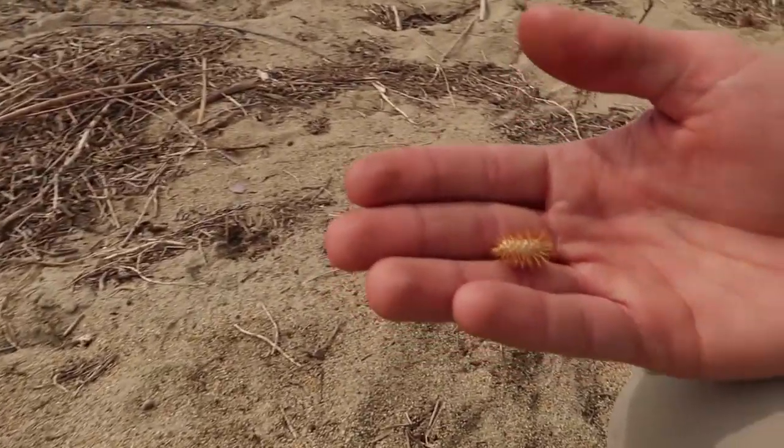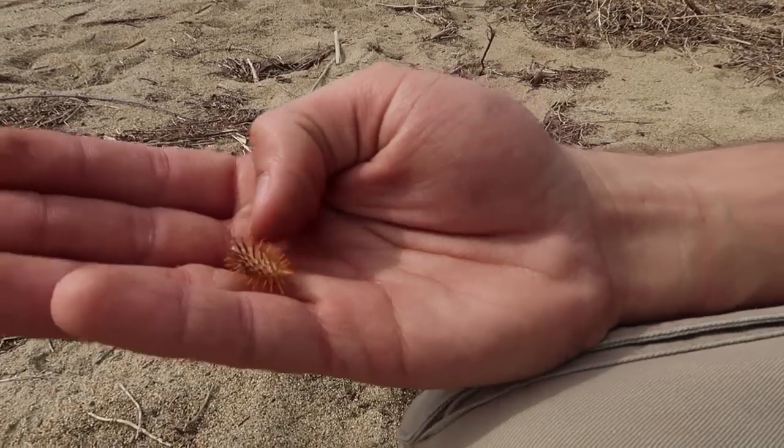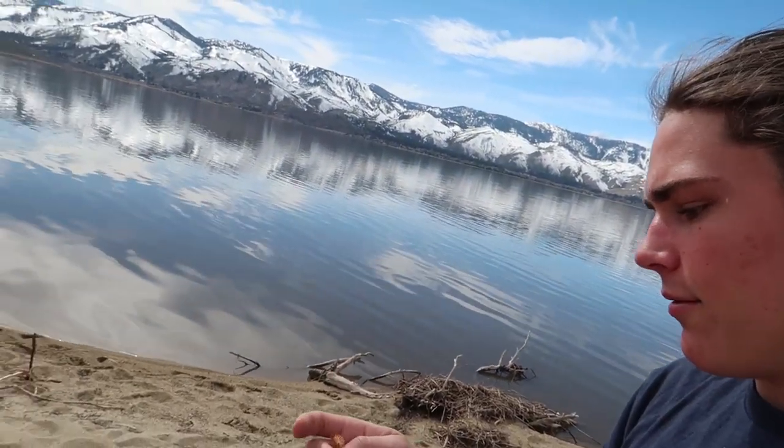And Velcro is made the same way as these little guys. It's got all these little hooks on the end, and then it will latch onto the fuzzy side of the Velcro, and it sticks together perfectly. But yeah, it's a very cool little way of seed dispersal.